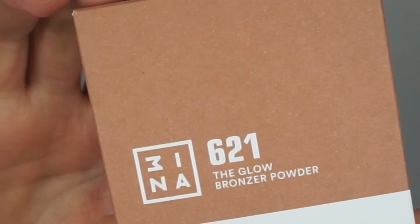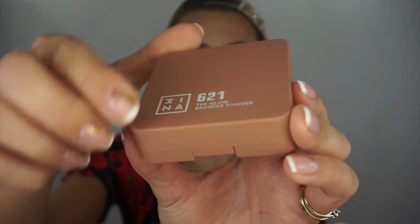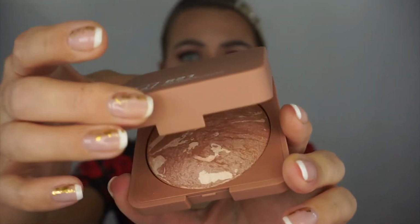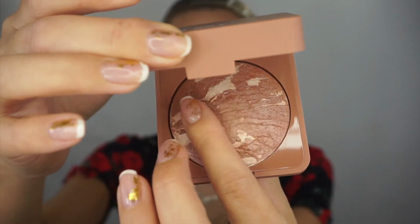Okay, so I did a foundation, setting powder, and so on. Let's go with bronzer. So I have this bronzer by Mina, the Glow Bronzer Powder 621. Just look at the packaging. Love this packaging. Love that it comes with the mirror. It's like a baked highlighter bronzer.